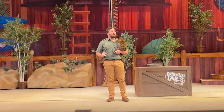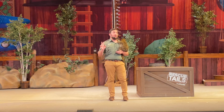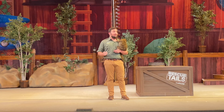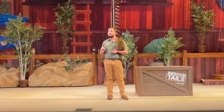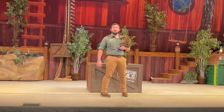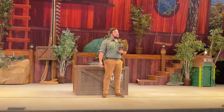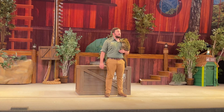And there are over 110 different species of lemurs. All of them have two things in common. They are only found in Madagascar, nowhere else on our planet. And every single species of lemur is endangered in the wild. If we don't do something fairly quickly, we can actually lose these beautiful creatures during our lifetime.